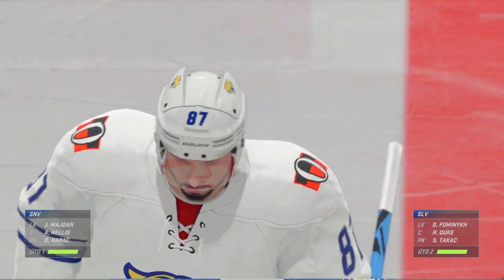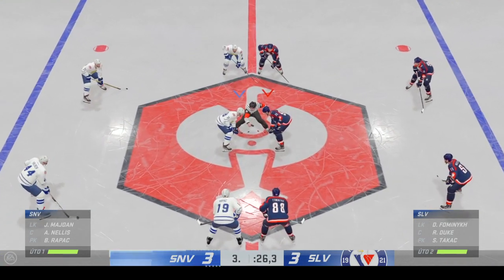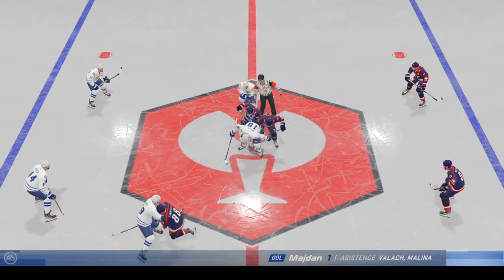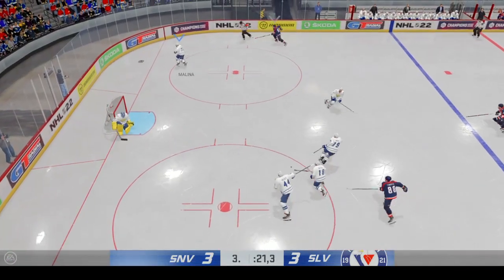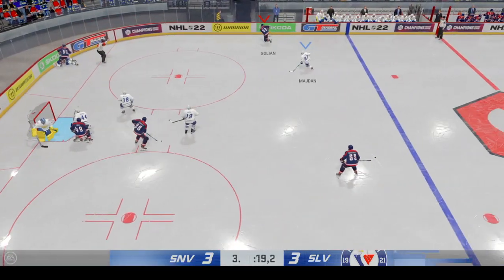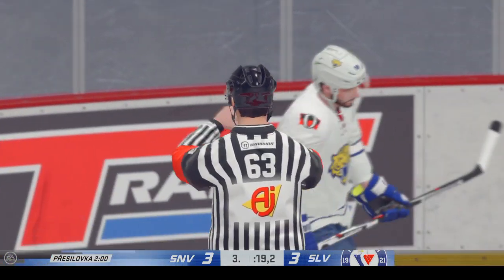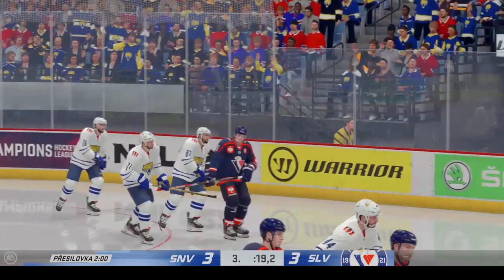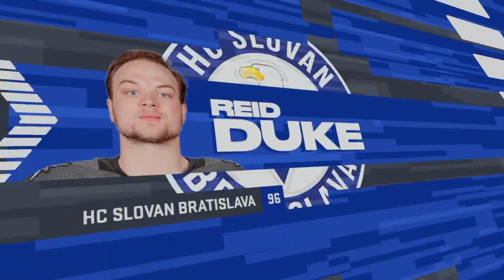Both centers ready to take the draw here coming up. Nice job tying up his opponent. Sends it in on the attack. Referee's hand goes up in the air. We got a delayed penalty coming up here. Duke's hit not viewed positively in the eyes of the officials. And charging is the call.